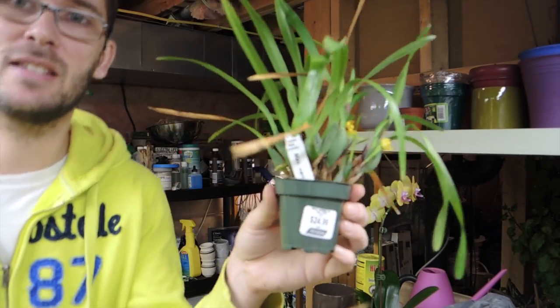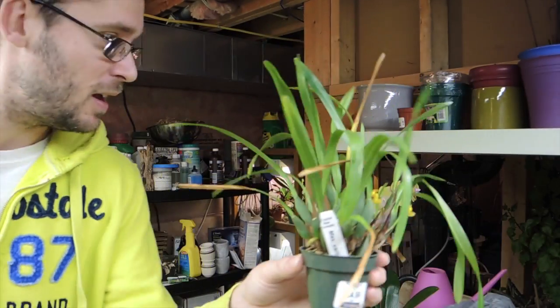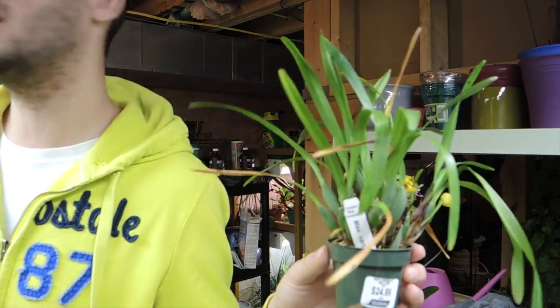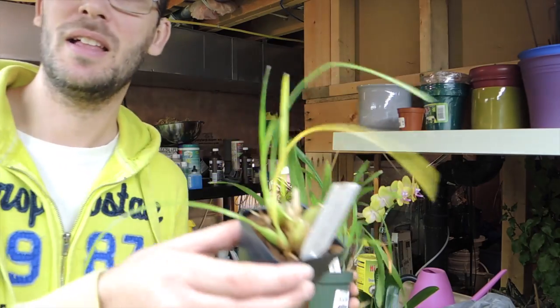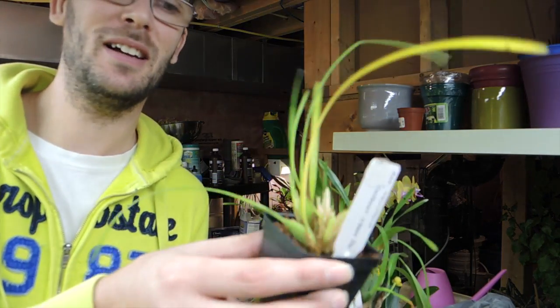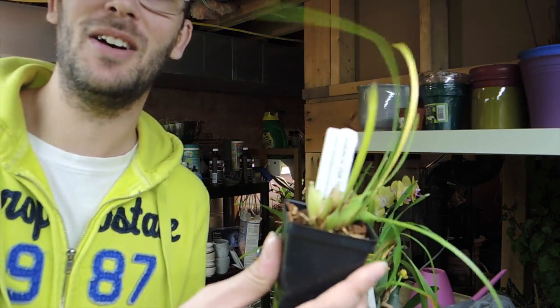However, the variabilis, oops, sorry, I keep banging the desk. The variabilis is doing beautifully. And let me show you my Maxillaria tenuifolia. This is my Maxillaria tenuifolia. That is really sad. Oh my goodness.